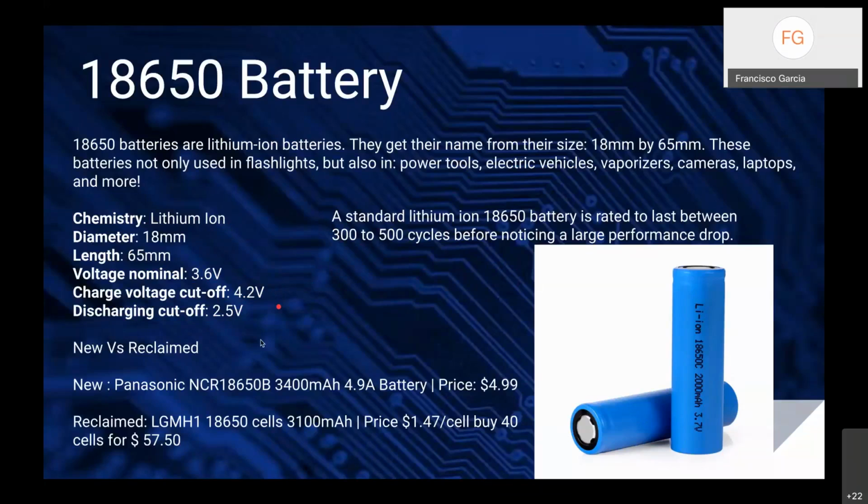All right, so I'm going to be talking about reclaimed batteries. That means batteries that came off of a Tesla or batteries that came off of a scooter pack. So what's the difference between both of those? Well, for new Panasonic 3.4 amp hour batteries, you're probably going to be paying $4.99 per battery. So if you buy 10 of those, you've already spent $50.